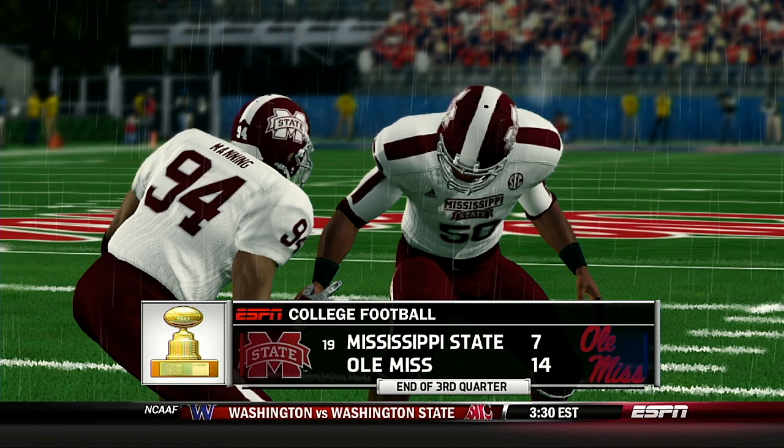Gets it off as he's hit. Complete. He's tackled at the 1. Both teams realize that when the ball is snapped, we're 1 play away from a very different ball game. Ole Miss is up by a touchdown.